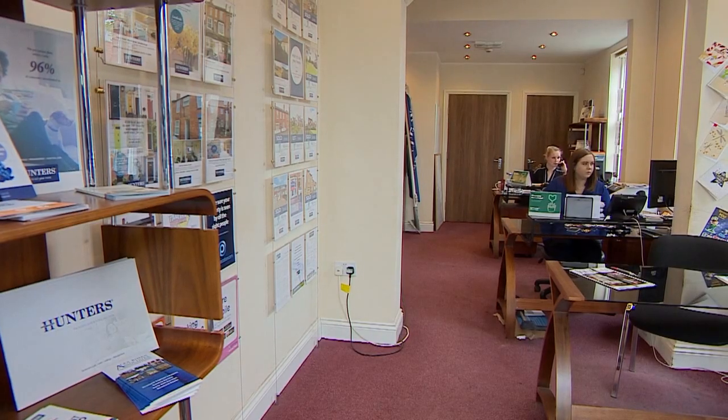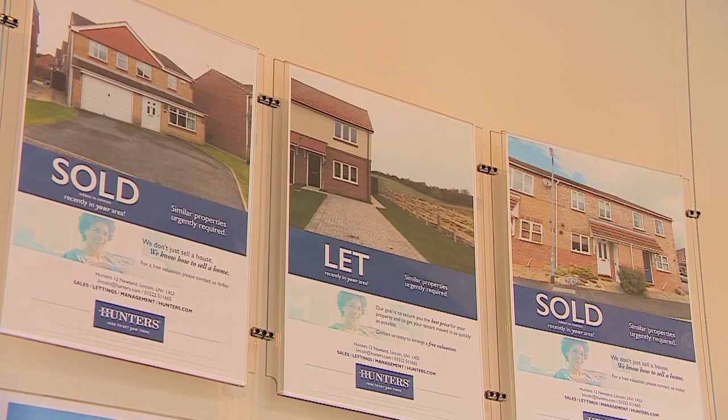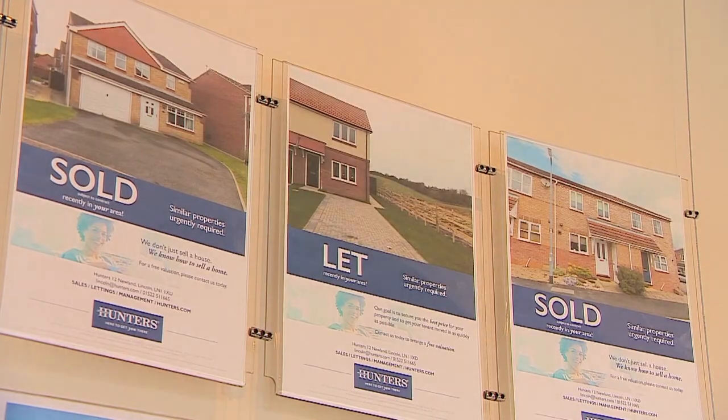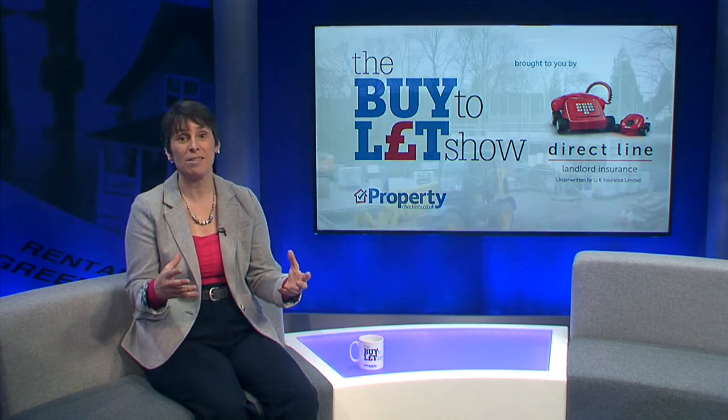Next, instead of actually waiting for income to come in, you could buy a property already let by another landlord so that you get income from day one of purchase. Or you could go to the other extreme, buy a piece of land, build a property to the spec that you want, and then let that out.